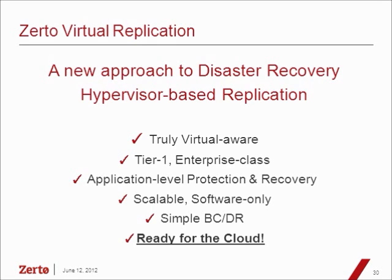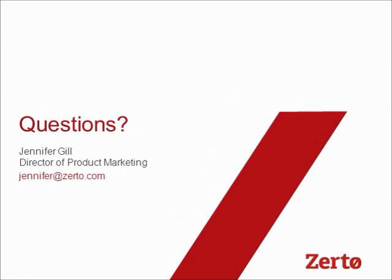Thanks, Mark. So we talked a lot today about Zerto Virtual Replication, hypervisor-based replication, and how it's ideally suited for your enterprise-class environments. I do see that we have questions, so I'll make sure we get to as many of those as we can. But I do just want to put up my contact information.